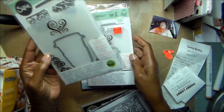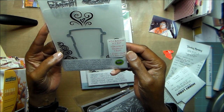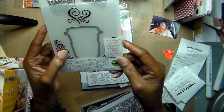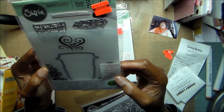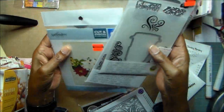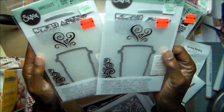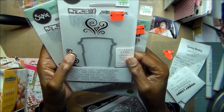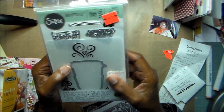And then there is this piece. This is a coffee cup. It has four dyes. It says cut and emboss. So it also has an embossing folder. So you cut that out. I can't wait to play with this. But it was $2.74 on clearance. So they had three, and I bought all three of them. I've got a couple people that I want to give these to. And I'm not sure if they have them already, but we'll see. If so, then I will pass it on to someone else.